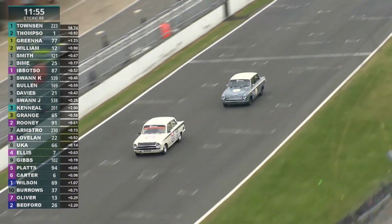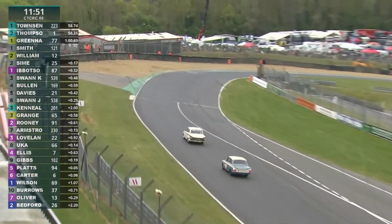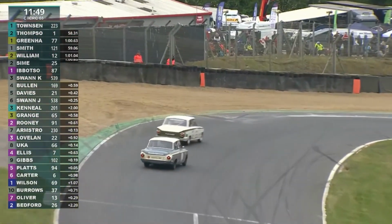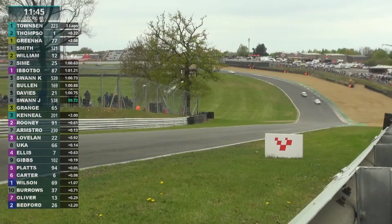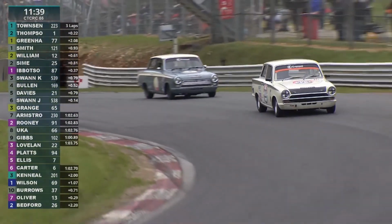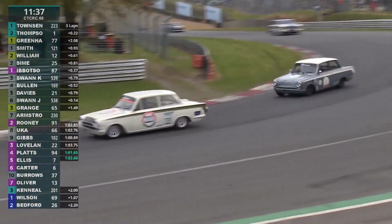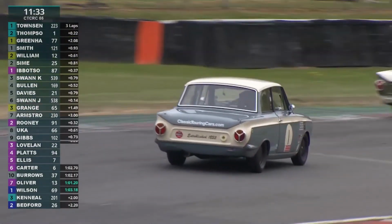Normally his brother John takes over the car for the second race, but Ian Thompson, after a poor start, slicing past everybody into Druids for the second time. He's done the fastest lap, 57.826, and he's closing on race leader Gary Townsend. Greenall is third, then Aaron Smith in the Mini in 4th position. Come through Druids, just my first real chance to pause for breath during this race.